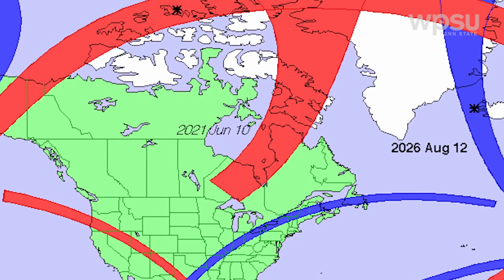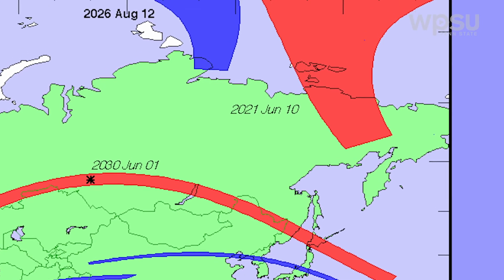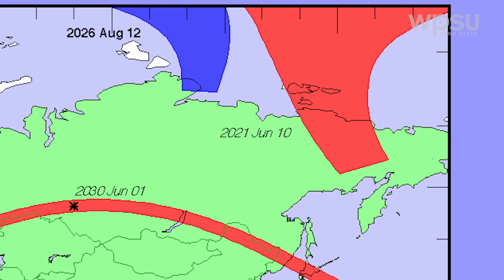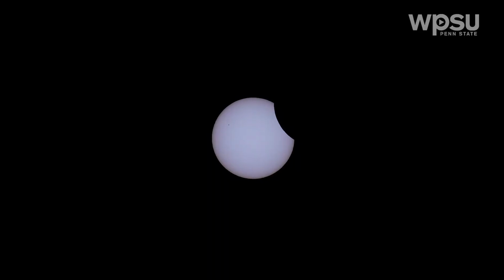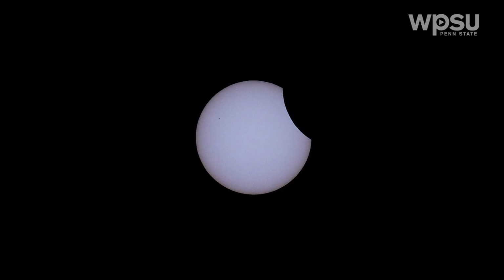light. So for this one on June 10th, the path of the eclipse is going to pass through northeastern Canada, Greenland, and Siberia. So places in general that are hard to travel to in normal times. If you're not exactly underneath the shadow of the moon, but you're near it, you can see what's called a partial solar eclipse, where you won't see the moon pass completely in front of the sun. And so some of the sun will appear to be blocked out by the moon.